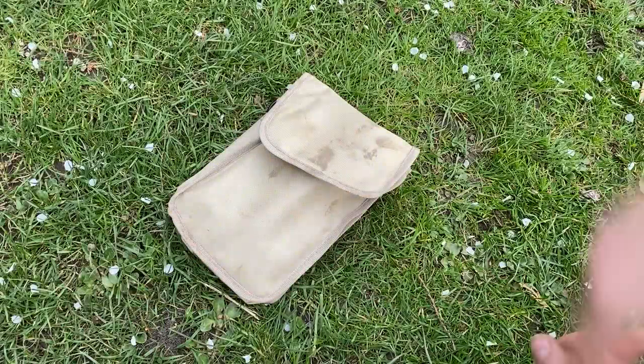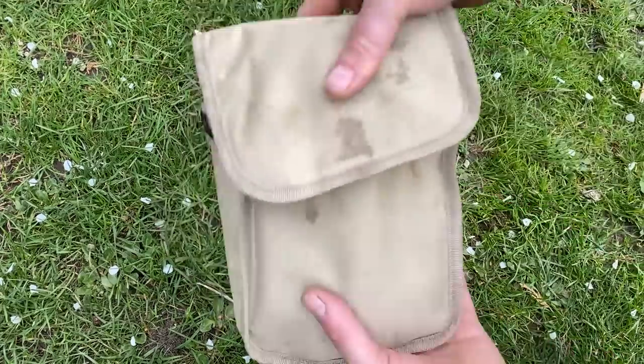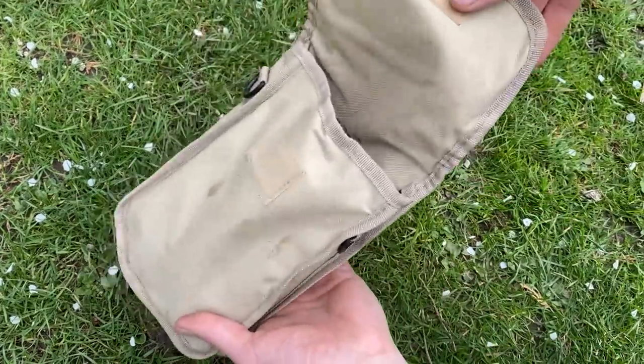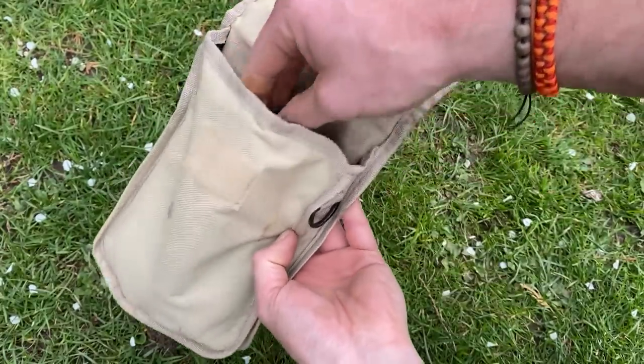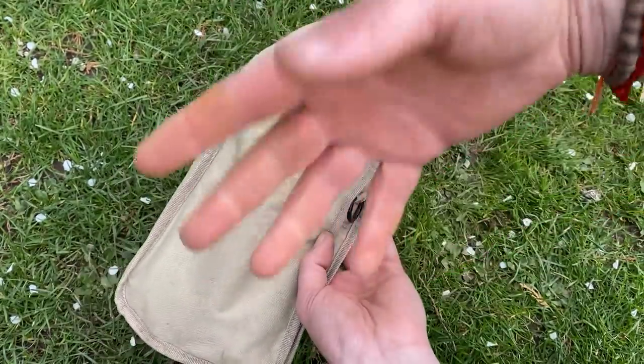So as I mentioned earlier, I want to tell you a little bit about this spade. I just think it's really cool. Comes in a little carry case like that, and I'll show you a few of these little implements that it comes with.